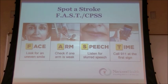Sometimes you may not want to remember to say, you can't teach an old dog new tricks, but you can ask the patient, do you know where you are? What is your name? What did you have for breakfast? Just looking for inappropriate words or slurred words, and of course, T is for time.